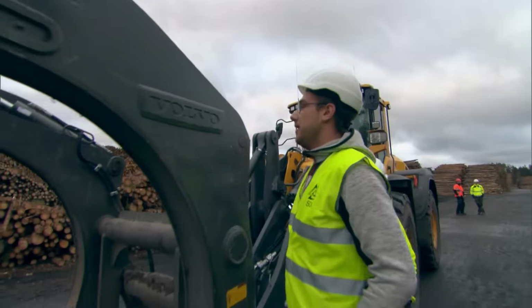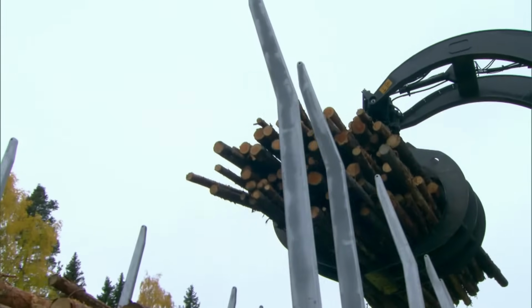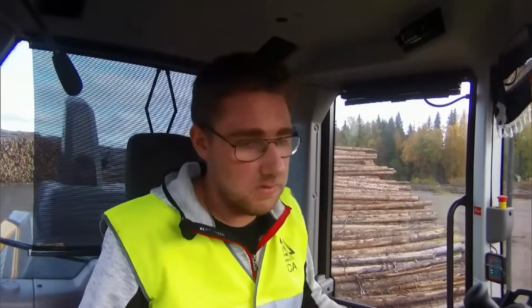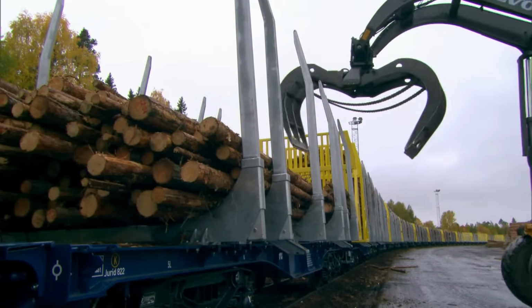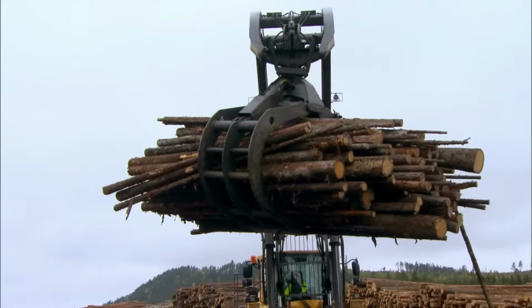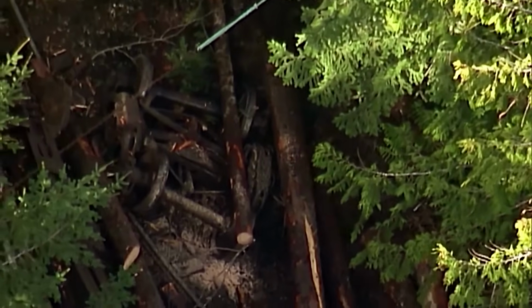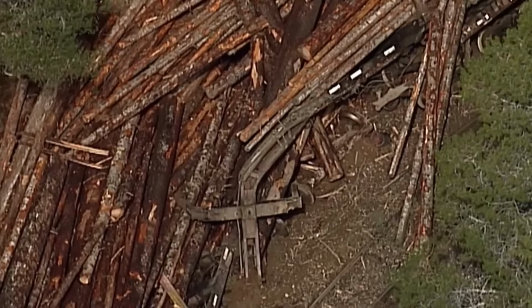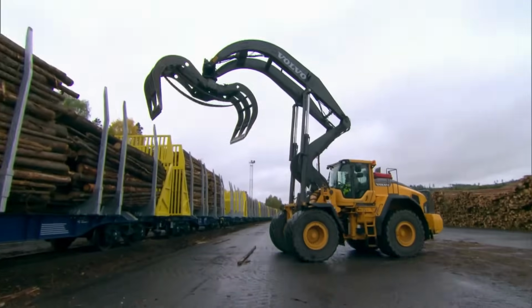Hans and his son Victor have turned loading into a fine art. You have to take 3 grapples for each of the timber load, and then you have to go around with 2 loaders to secure that the load is safe, so they don't fall off anywhere. If the logs wiggle loose and onto the tracks, they could be a safety risk to pedestrians, vehicles, and other wagons. You have to be very careful when you load the train, and so you can fill it up to maximum.